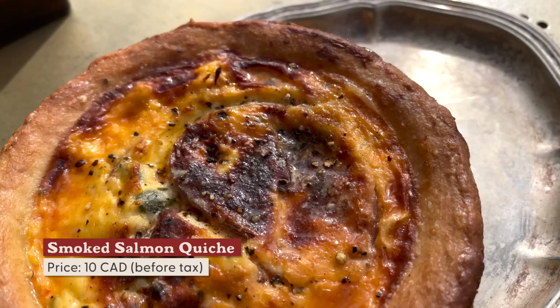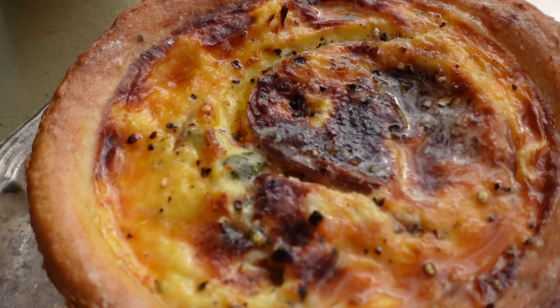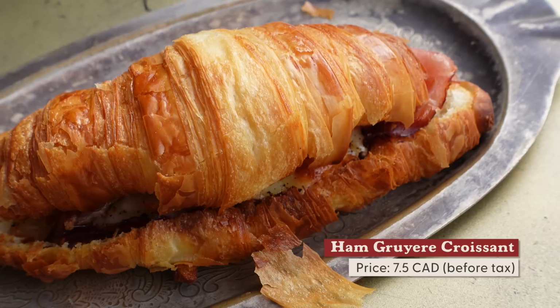That is the hope. Smoked salmon quiche with herbe de Buisson, red onion, and capers. Looks gloriously toasty. Those black specks must be cracked pepper. Ham Gruyere Dijon croissant, also served on a metal plate. Seems vintage.